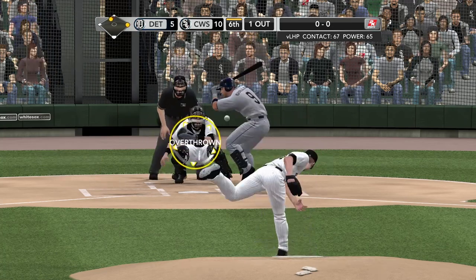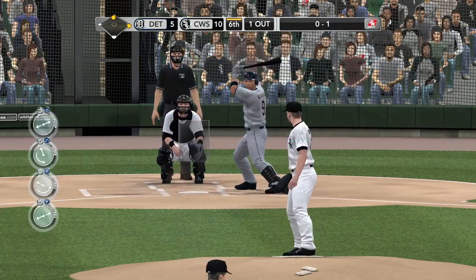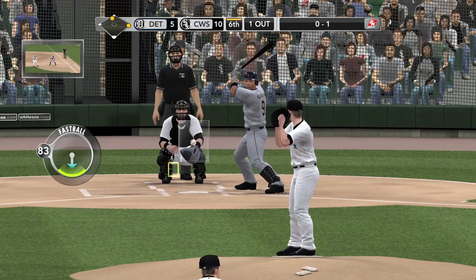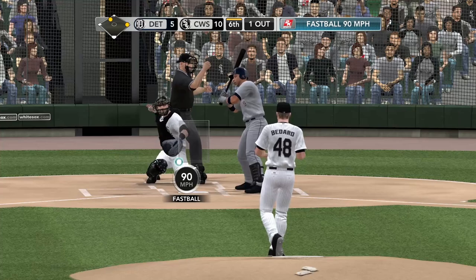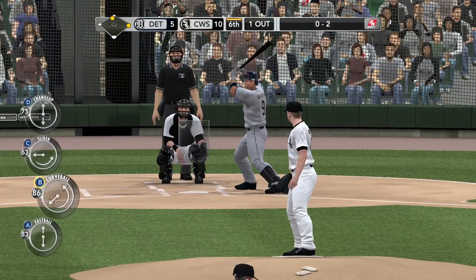First pitch, at-bat begins. And Bedard has him 0-1. That one a called strike. Velocity and location are absolutely critical. That pitch was exactly where he wanted to throw it.